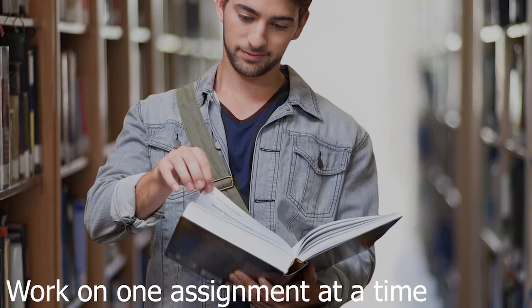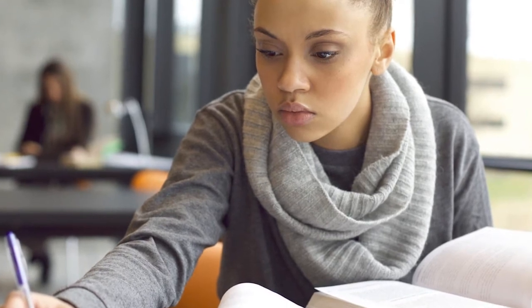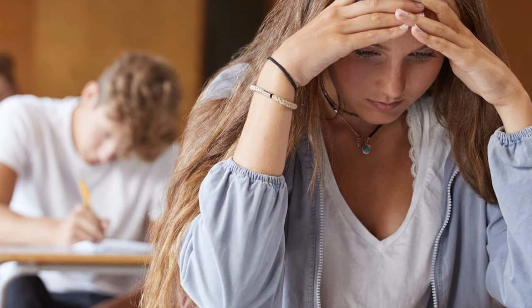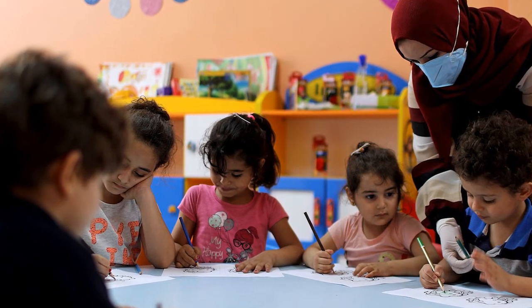Number 6, work on one assignment at a time. Don't get carried away with trying to multitask and finish all assignments at once to beat the deadline. Work on one assignment at a time and give each piece of work its own value. Multitasking only leads to stress and more stress. Instead of worrying about one topic, you'll have to worry about more, and all at the same time.